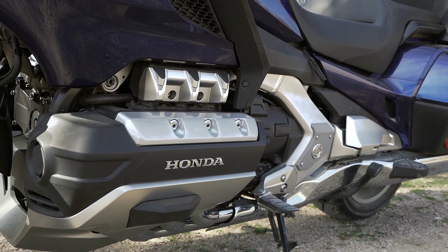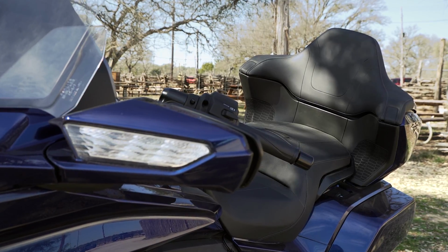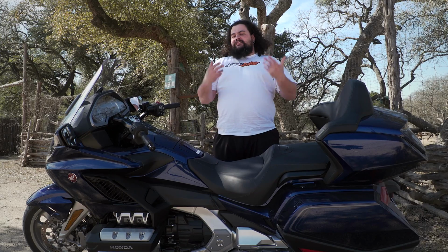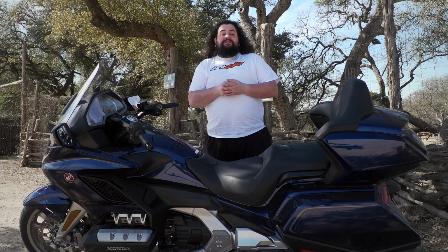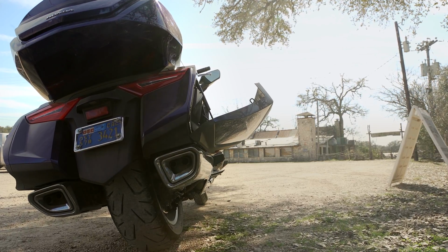This bike underwent a bunch of weight loss. It's 100 pounds lighter. That's nearly transformational on a bike of this size. Now, that didn't come without a couple of strings attached, of course, and I think this might be relatively controversial with fans of the Honda Goldwing. In order to get that 100-pound weight loss, some of the touring capacity went down as well.